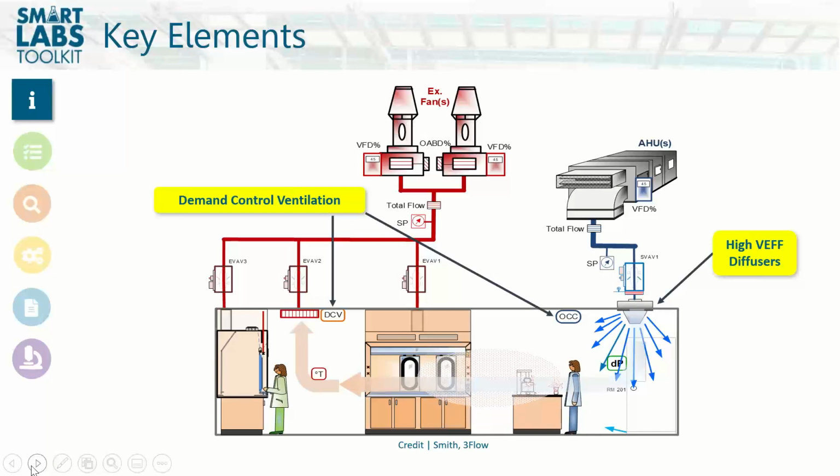So again, what we want to do is dump the air in. Hypothetically, we have a pollutant in front of the person on the right-hand side. What we want to do is sweep that pollutant away from the person out to the exhaust in the space. That exhaust could be into the fume hoods, which we'll talk about a little bit later, or out to a general room exhaust, which is what's shown here. So next slide, please.